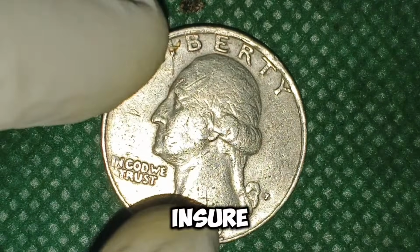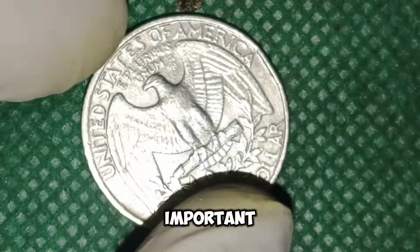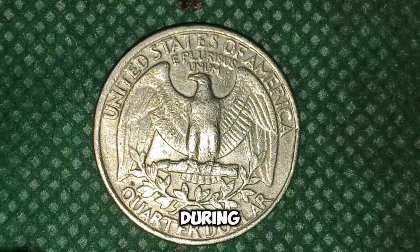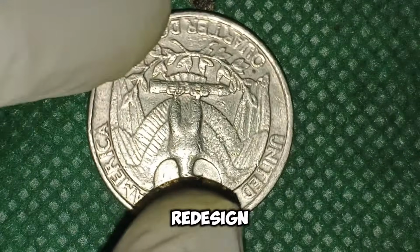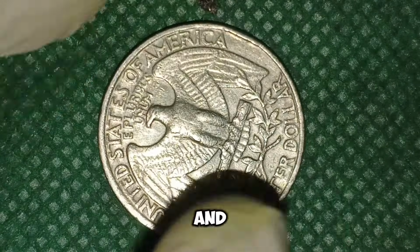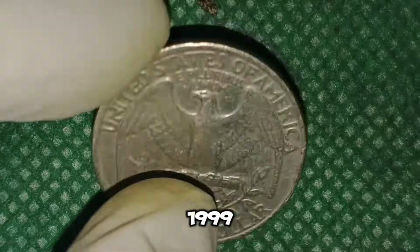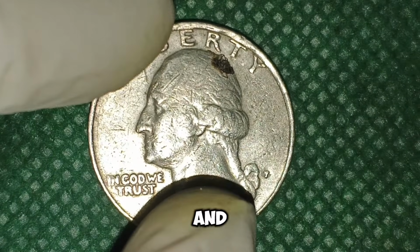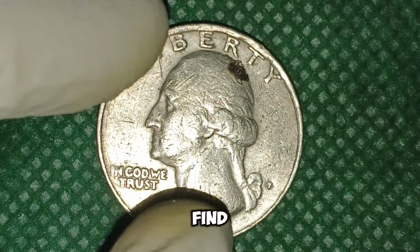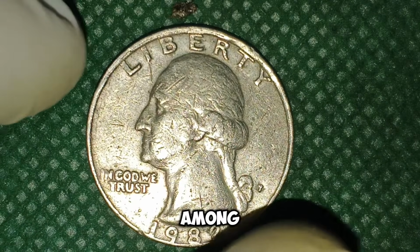The 1982p Washington quarter is also historically important for another reason. It came out during a transitional time for the mint, right before the 1983 redesign of packaging and production methods, and just a few years before the introduction of the State Quarter series in 1999. It's one of the last years of the traditional eagle-back design and one of the hardest modern quarters to find in true mint condition. That's why it has become such a popular coin among collectors.